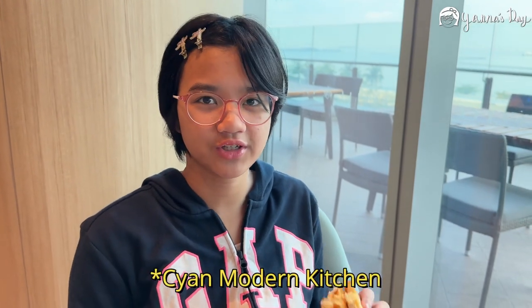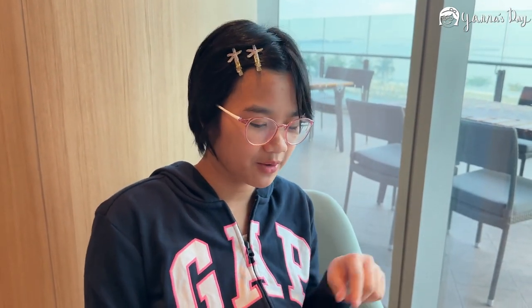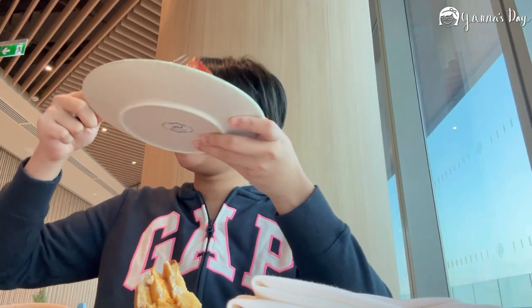Cyan's Focus, which is the name of the buffet place, and their French toast is so good. It's the Hokkaido style though. I recommend to try it if you come here. I'm eating breakfast now. There are not many people here. There's a few. You can even request for it.